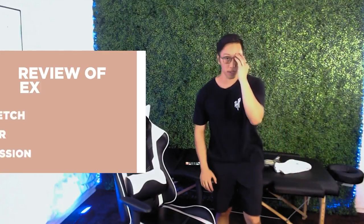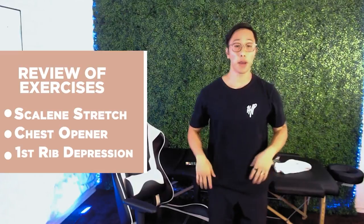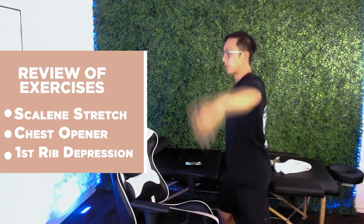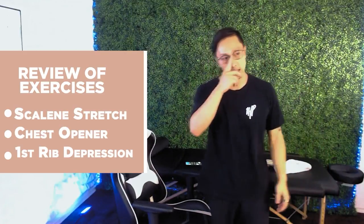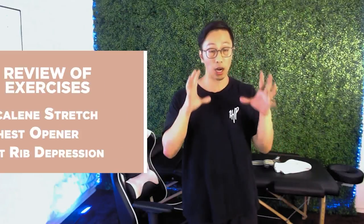So we have 3 stretches. We have your scalenes, this one. We have your pec stretch. You can use a doorway. You can use a lot of things. And you can also do the first rib stretch. And so we covered mobility.